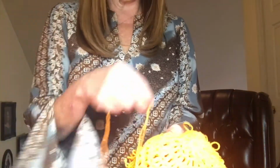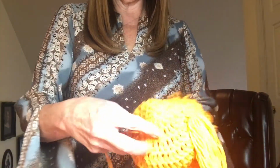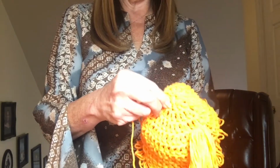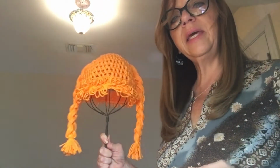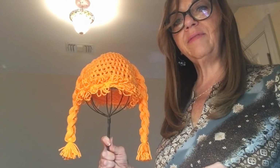I'm going to go ahead and mark that because I haven't made the other ponytail yet. So let me do that and I'll be right back. Okay, so I've got it attached. It's so cute. I love these things. They're so cute. She is super cute. Yeah, I think she's very cute.